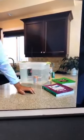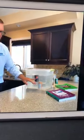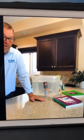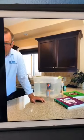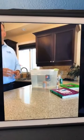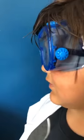Okay? And it's floating because it is more dense or less dense than the water. Less dense. Very good. And why then is the orange Fanta down on the bottom? Because it's more dense? It is more dense because it has all that sugar inside it.